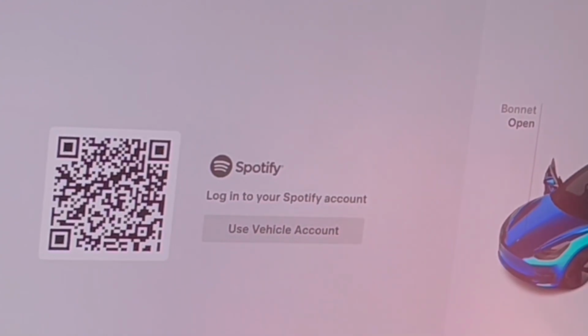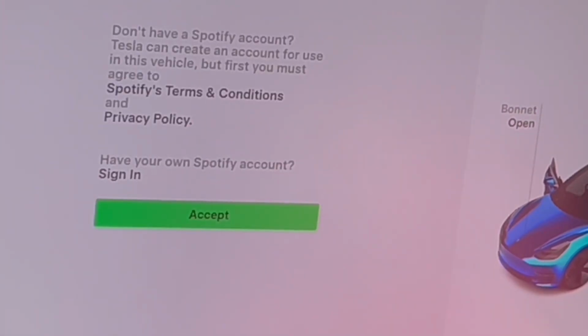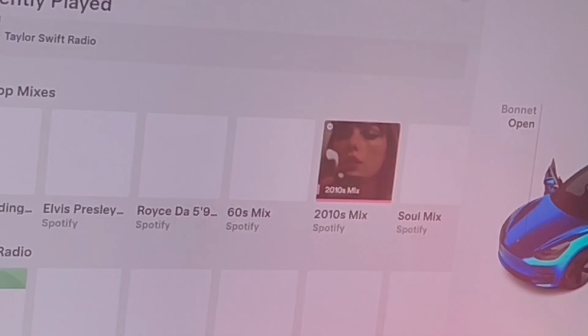Now what's interesting is you can have a Spotify account, but if you've got premium, which is part of the car that you pay for, you can use the vehicle account. And to do that, you hit the vehicle account here. It says don't have a Spotify account? Tesla can create an account for you in this vehicle, but first you must agree to the Spotify terms and conditions and policies. Have you your own Spotify account? Sign in or accept. So we accept those, and straight away it will come up with a browser with everything.